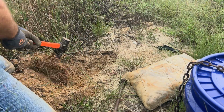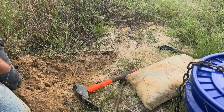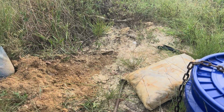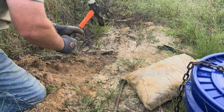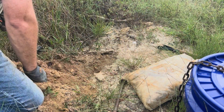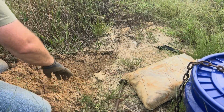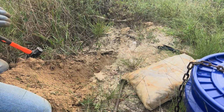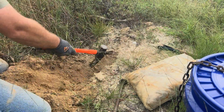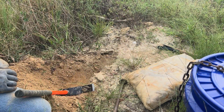And I got a root right there. I don't know if that's gonna cause me problems or not. It's gone. Get that big old rock out of there. This is very sandy. I don't know how well that's gonna work out for my anchor. But we want this to be kind of messy because we're gonna want that coyote to step down here trying to get at the bait in the hole. So I'm gonna stop the video here and show y'all once I get it completely dug out what it looks like.